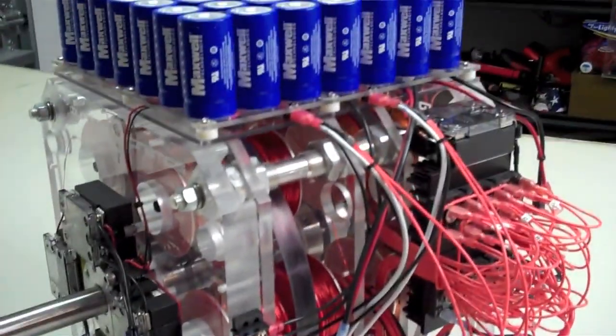And then you can see. Now be patient. I'm going to start this thing so you can see what it's going to do.